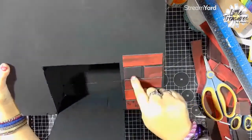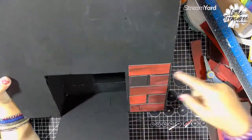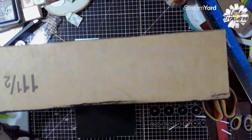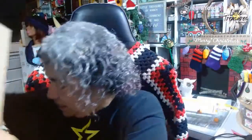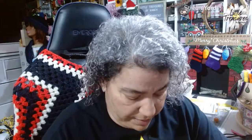So you see how the way I painted the bricks onto the board? Depending on how you put it on, it gives you the different effects of the different colors. So let me go to the other camera so you can see the actual one that I have on my desk. So you just keep on adding and adding until you finish all your brickwork. So I have all my brickwork down here, remember? I'm not gonna let this go to waste.